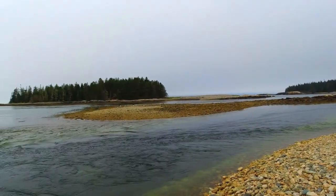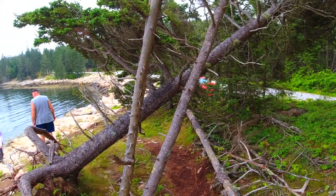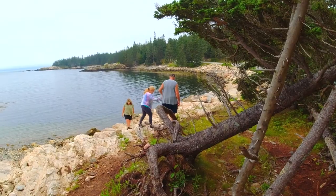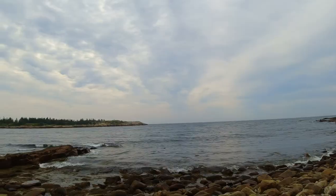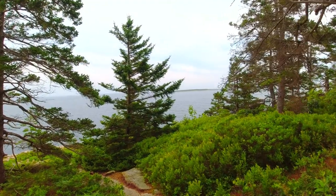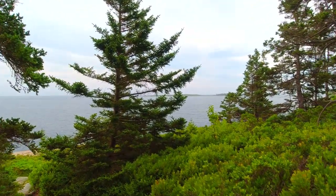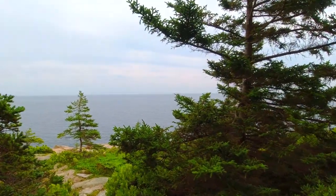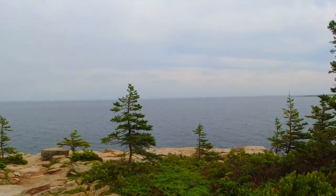Beautiful, beautiful park here at Acadia, Schoodic Point. Hiking trails around here, if you like walking or hiking, it's absolutely beautiful. And make sure you take these trails that go off of Schoodic Point, and you'll wind up at an amazing sight every single time.